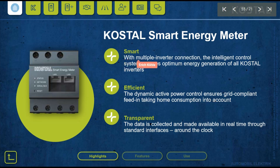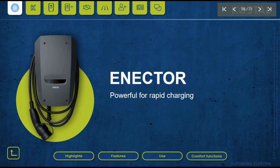It is smart, with multiple inverter connections, and efficient. The dynamic active power control ensures strict compliance, and it's transparent. The data is collected and made available in real time through standard interfaces. So that's the smart energy meter. And at last, I will show the inverter.